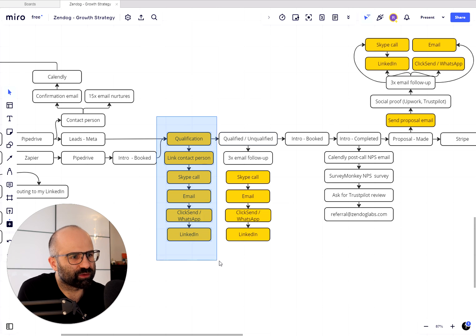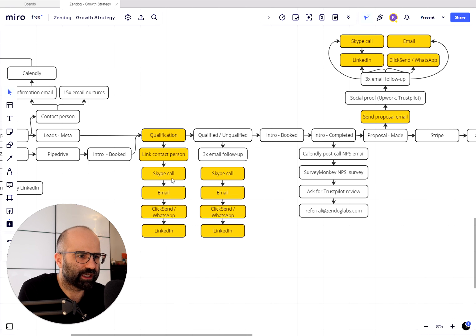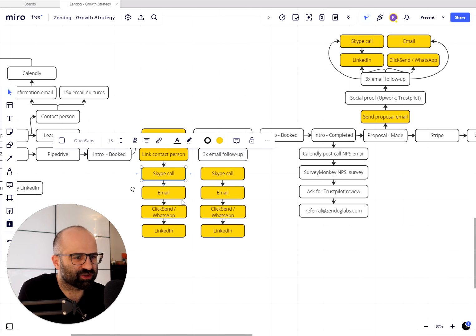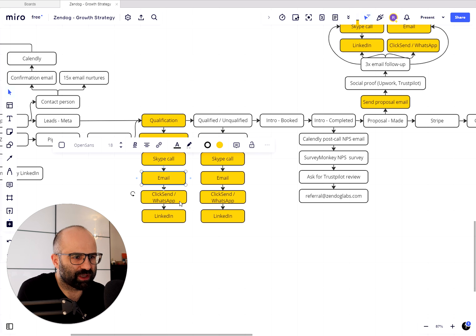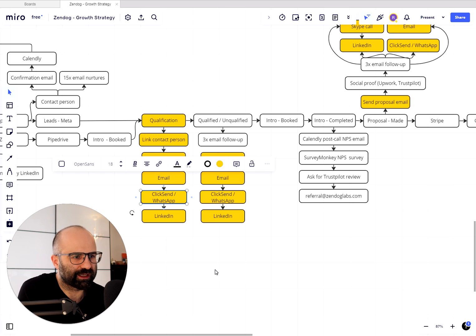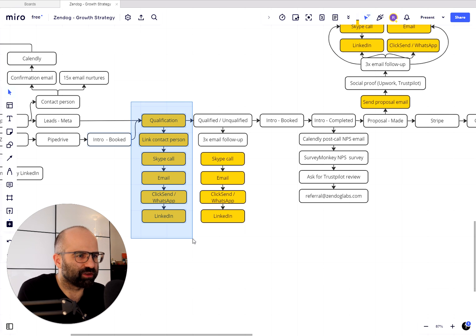And all of that I do in this stage, in addition to a couple of tactical steps like linking contacts in Pipedrive, and potentially sometimes when I had the energy to, I would just call them via Skype right away. If not, then I would send them an email suggesting that they should book a meeting with me, and a Clicksend confirmation. Sometimes I did a WhatsApp, but the workflow to create a WhatsApp message is a little bit more tedious than Clicksend. And then I would try to connect with them on LinkedIn. That is all manual SDRing work.